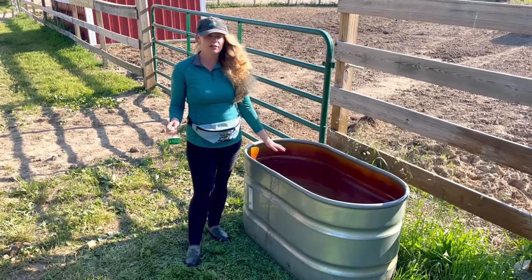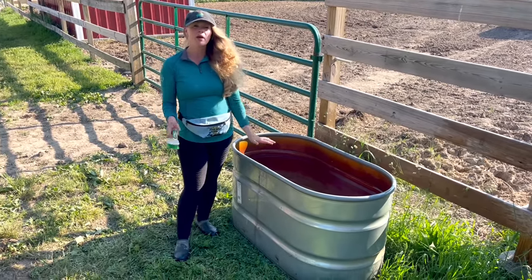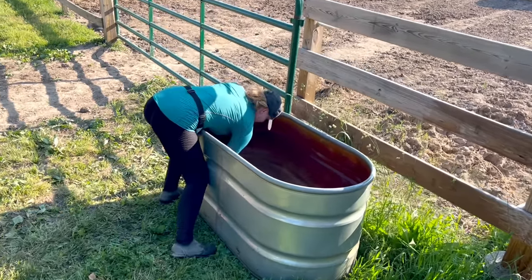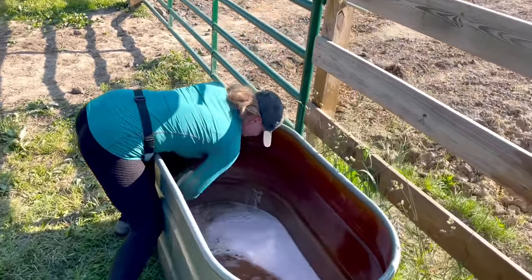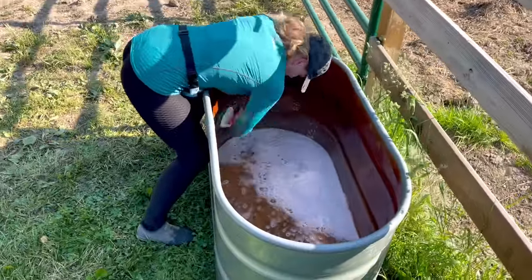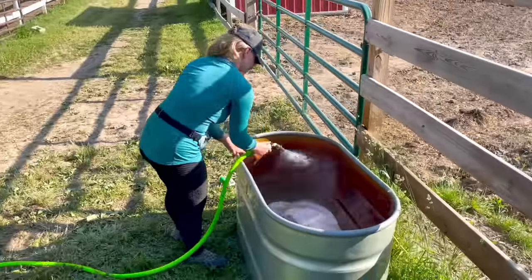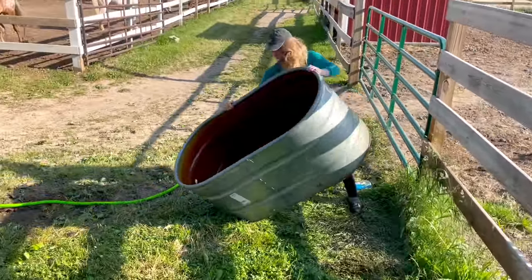All right, so the last thing I'm gonna do is scrub her trough, and I will get her a new one here in the next couple days, but I just wanna scrub this one out and get it ready for tonight. One of the biggest things when it comes to preparing the foaling paddock was really just getting everything sanitized and clean, you know, because the foal is more susceptible to infection.